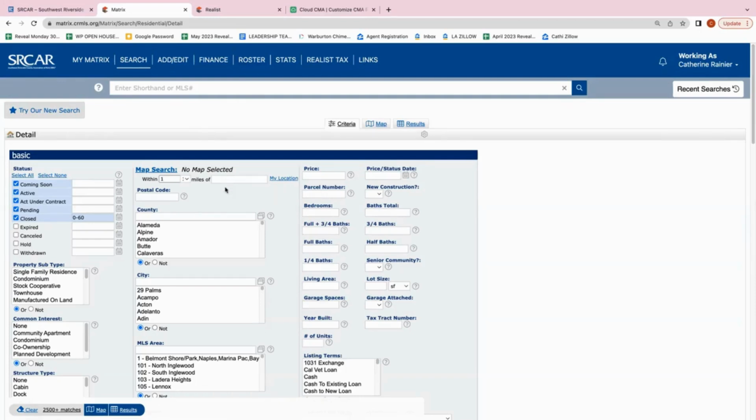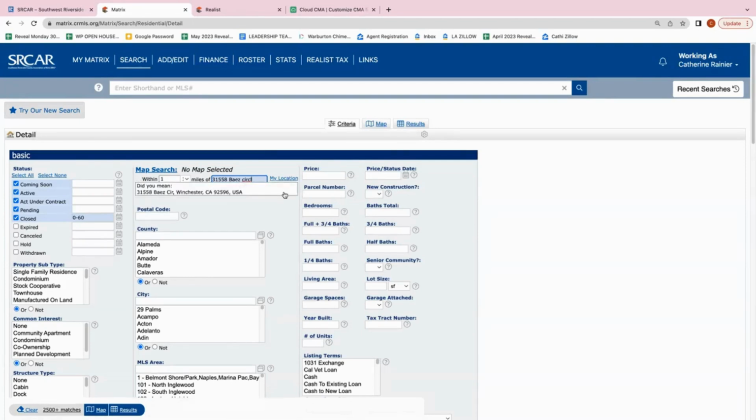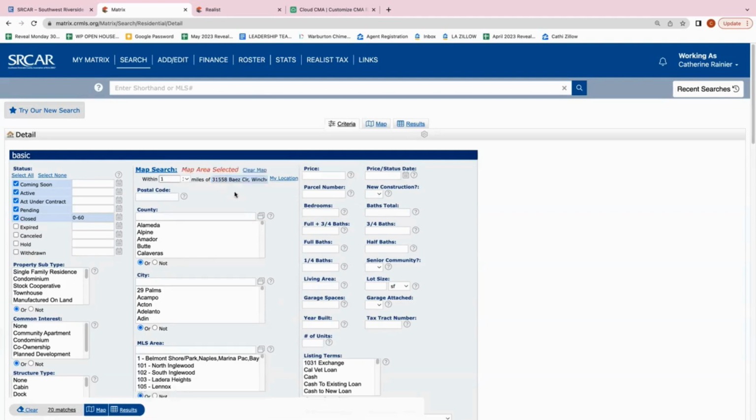Now, as you can see, you're going to put the property address up here. You have it? Because you want to do a 1 mile search of the house you're listing to pull those comps. There we go. Click on it. Perfect. So because you put that in, you don't need to put county or city or anything like that, because you're looking for comps within 1 mile of this house. Again, an appraiser will stay within 1 mile of the property.